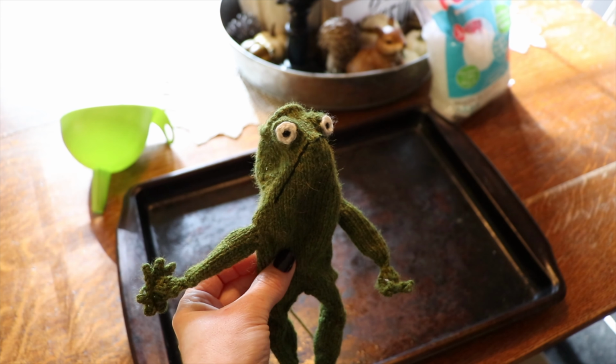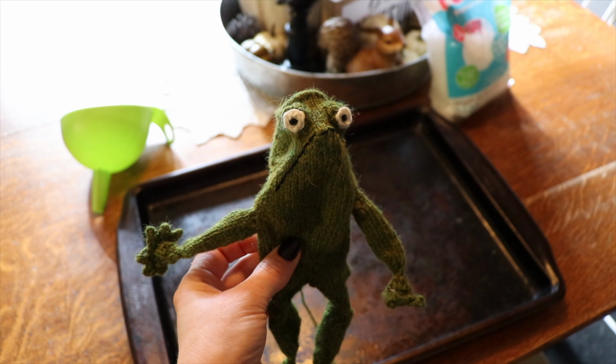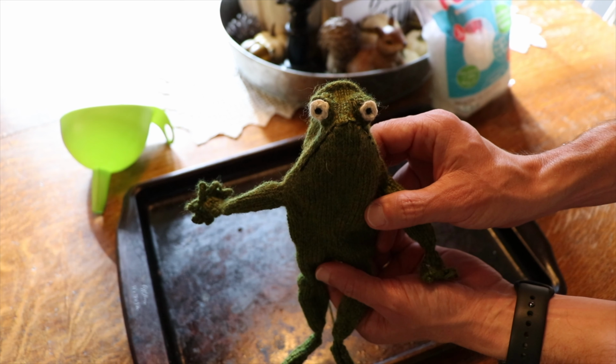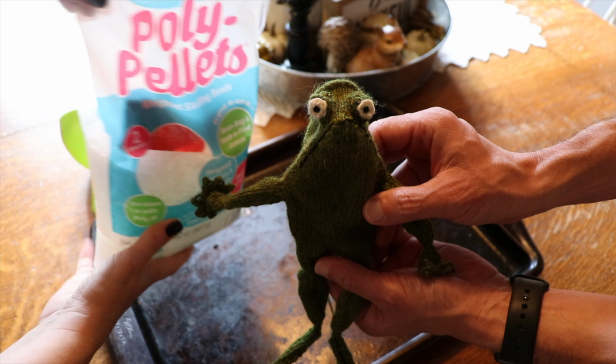Okay, so I have my little unstuffed frog here, and my husband is actually going to hold this for me because it kind of helps to do this with two hands. So come on over, honey. So he's going to hold this, and what I'm doing, I'm not using my normal polyfill. I'm actually using something called poly pellets, and they're the little beads.